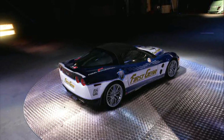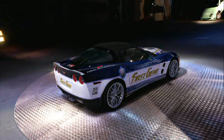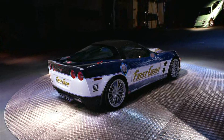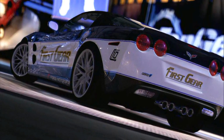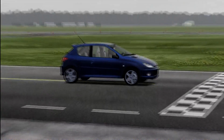If someone gave me the keys to both cars, you'd have to pick the 205. It'd be a crime not to, to be honest. Yeah, it would be, because they're so rare and they're brilliant cars. So it'd have to be the 205.